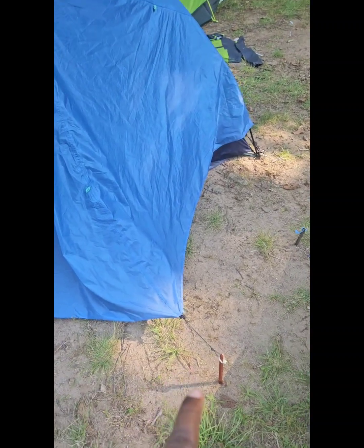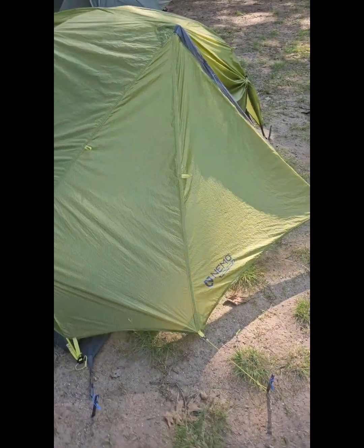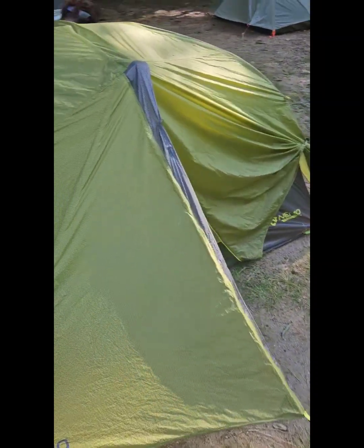So I didn't bring all my stakes to pull my porch out. This is like a little porch area. If you do, you can pull this piece out more. Something like Tracy has over here. And you can sit.